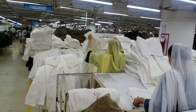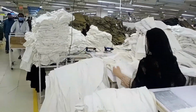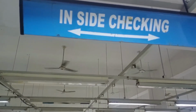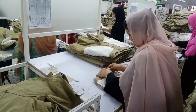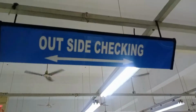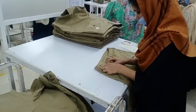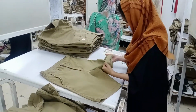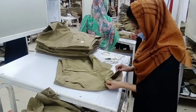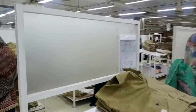In finishing, there is a trimming section where the trimmers cut the thread and forward the garments to the inside checking. Upon receiving, every garment is checked from inside. Once it's checked from inside, it's forwarded to the outside checking, where every piece is checked from the outside, according to the method posted in front of the checker. From here, the passed garment is tagged and forwarded to the next section.